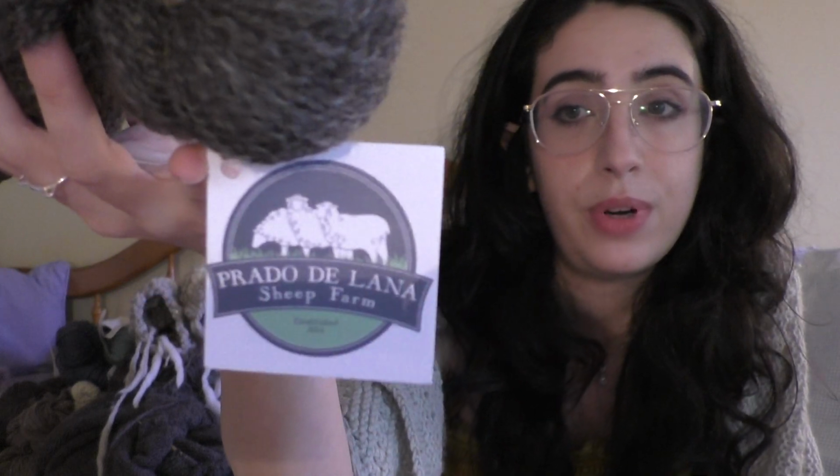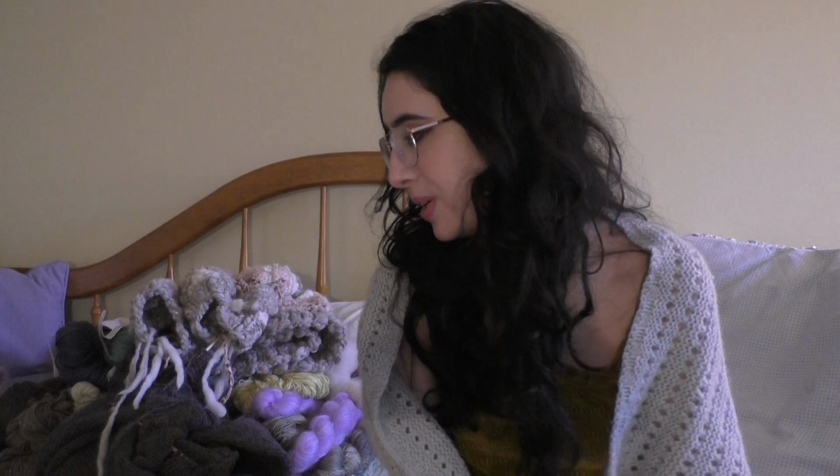So that was all the WIPpy stuff going on, and I think now I'm just going to talk about yarn acquisitions, which again is not that much, thankfully, because I need to stop spending money. I already showed the carbon for the knit collage. I got this guy in the mail. This is a yarn I have talked about before, but it's from Prado de Lana, and it is their Hermanitas, and I already have 5 skeins of it. I just got this 6th skein to make sure I have enough for that field day jacket.